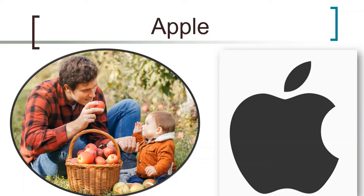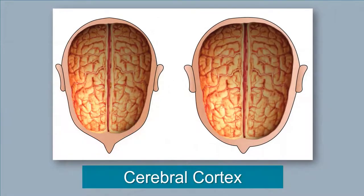Most of that information is stored in the cerebral cortex, the top part of the brain. There are two hemispheres here, left and right hemisphere. They're connected by a bunch of axons. And the right hemisphere controls the left part of your body. The left hemisphere controls the right part of your body.